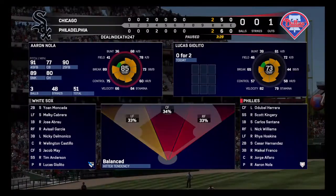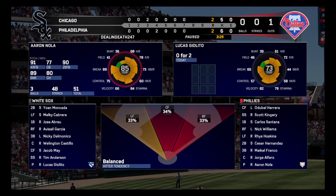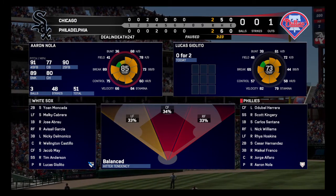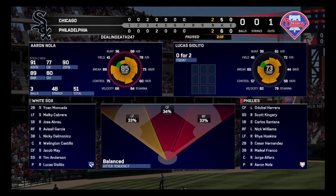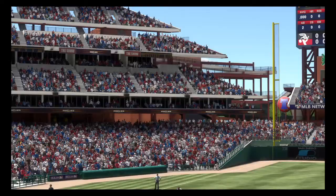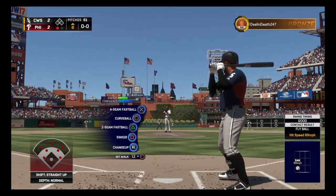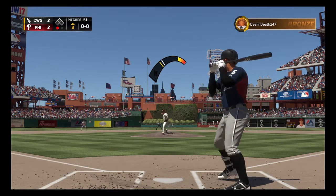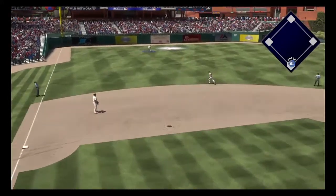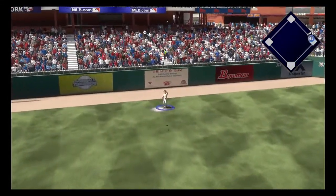Digging in. Now, Lucas Giolito, 0 for 2 on the afternoon so far. Carlos Sanchez will move into the on-deck circle now to try to get something started here with 1 gone in the inning. Hit in the air out to straightaway left. Waiting on it, the left fielder. 2 down.